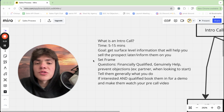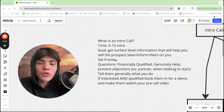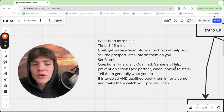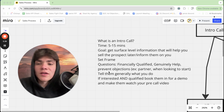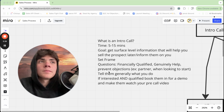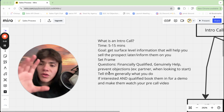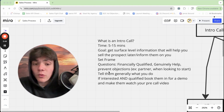From there, you just set the frame. So you tell them who you are, how the call is supposed to go, and then you get into your questions. Really, you're just trying to make sure that they're financially qualified, that you can actually help them, and then ask anything that's going to allow you to prevent objections. For example, when you're on this call and you're trying to book a demo, that's the goal of the call. The goal of an intro call is to book a demo, if they're qualified.